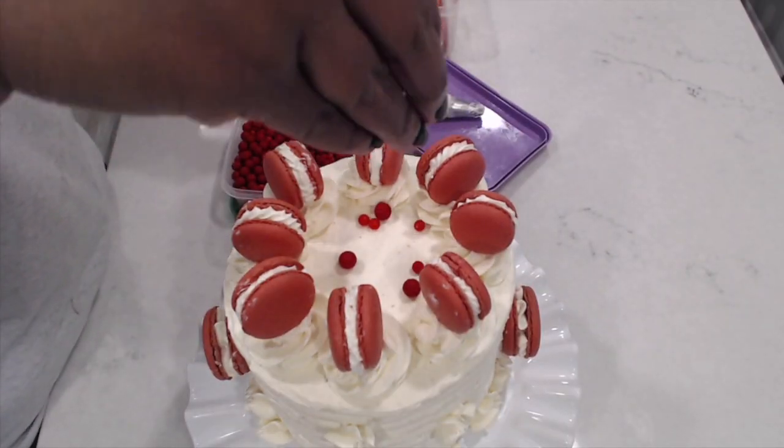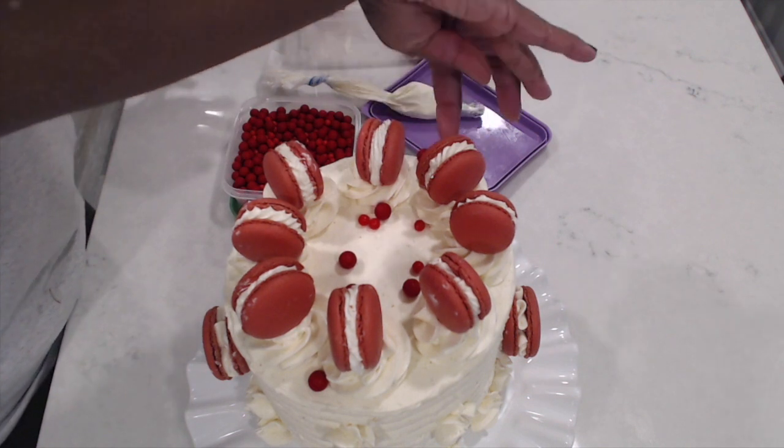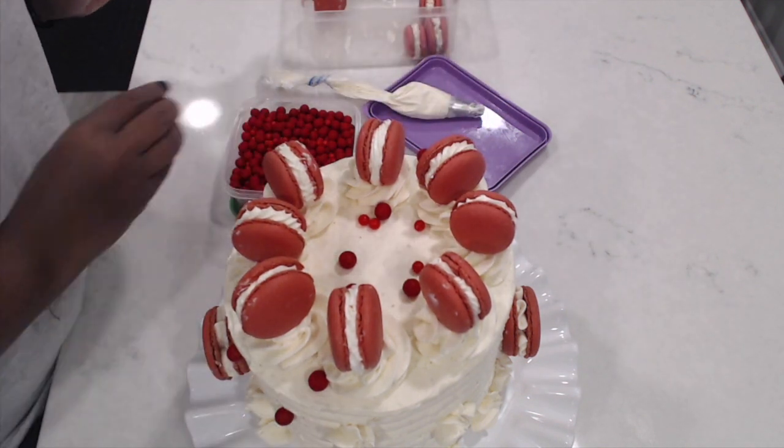To complete the cake, I added some simple red dragées to add a little something and pop to the final design.